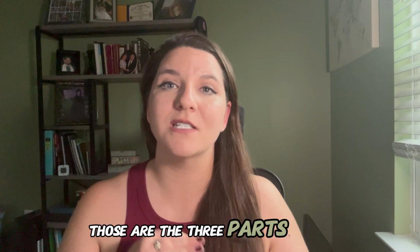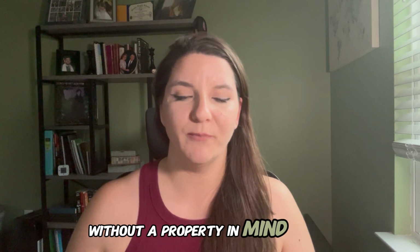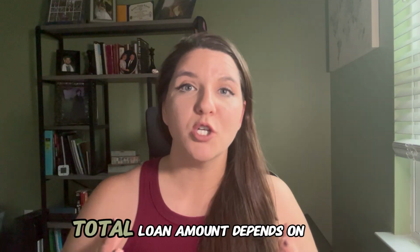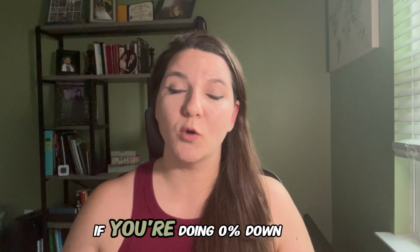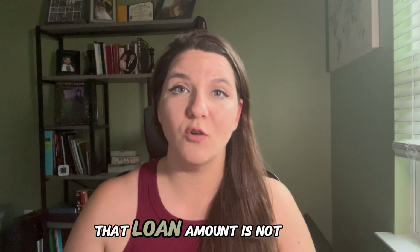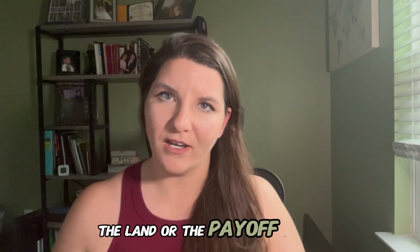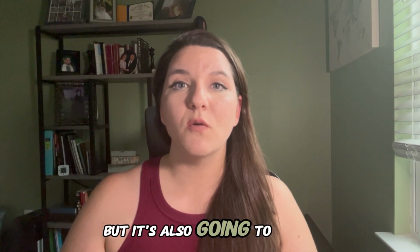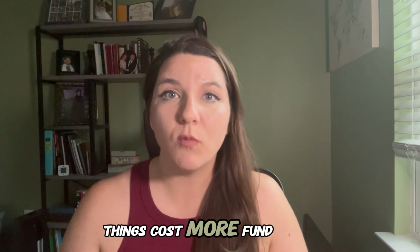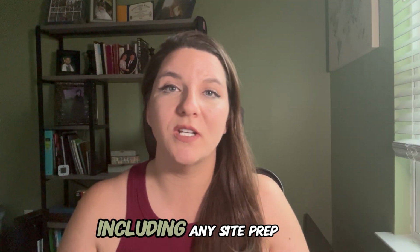Those are the three parts of the loan process that you can control without a property in mind. When you get pre-approved, you're going to get pre-approved for a total loan amount. Total loan amount depends on a few things. If you're doing 0% down with the VA loan and trying to finance everything, that loan amount is not only going to include the construction cost and the purchase of the land or the payoff if you already own it, but it's also going to include a 5% contingency. The contingency fund is the "oh crap, things cost more" fund that is based off 5% of your construction costs, including any site prep.